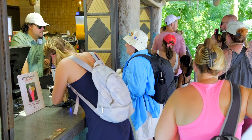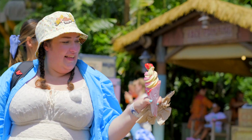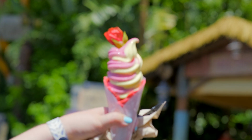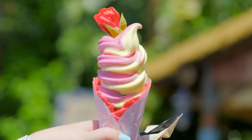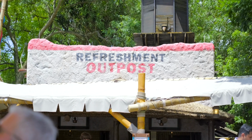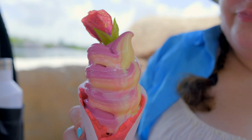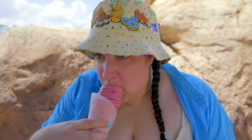The Dole Whip with pineapple and cherry swirl. This was absolutely worth the walk over. It's from Refreshment Outpost in the World Showcase, which is sort of like the little Africa outpost that they have here where the drums are. And it is a Dole Whip pineapple and cherry swirl. It came with an edible flower on it and this pretty red cone. I'm really impressed. I've never had cherry Dole Whip before.